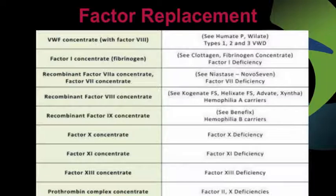Here's a list of all the factors that you can replace, the factors on the left and the deficiencies on the right. You can see down towards here, you have the hemophilia A, which is a factor 8 deficiency, as well as hemophilia B, factor 9 deficiency. So you may see those every once in a while.